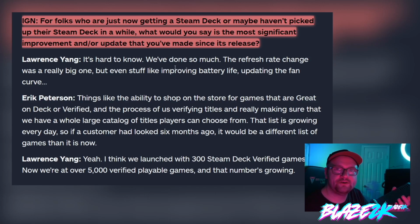Like he says, the fan curve, making it quieter, because there was a lot of fan issues at the start. People had loud fans, were complaining a bit of fan noise. Mine thankfully wasn't too bad, but they have improved that. They've improved the battery life, obviously.